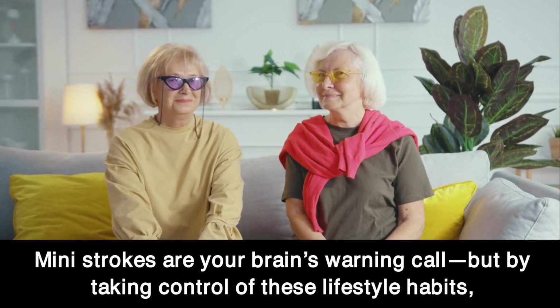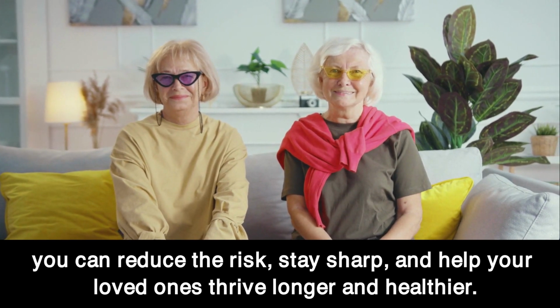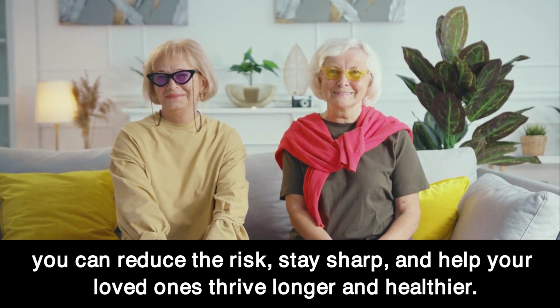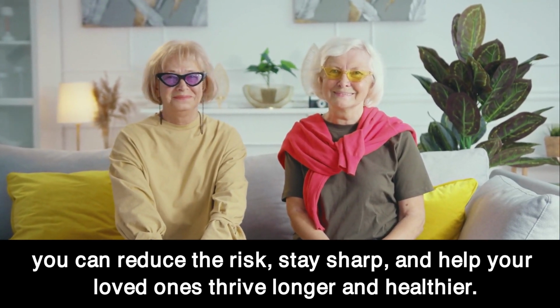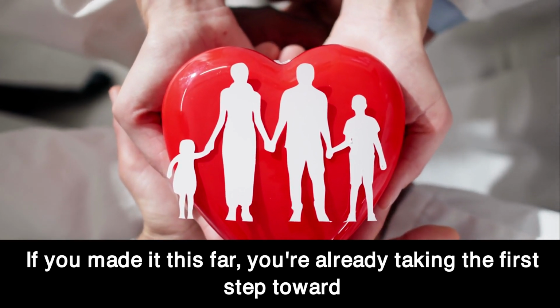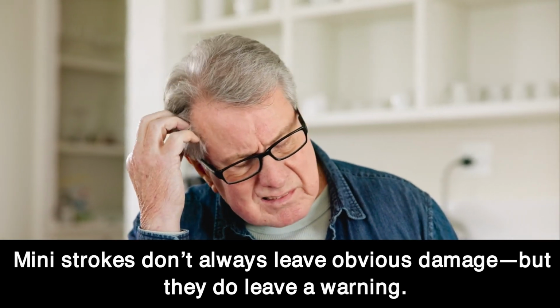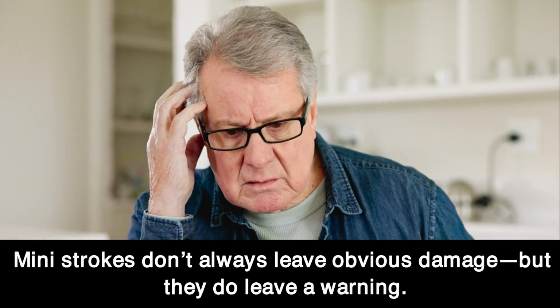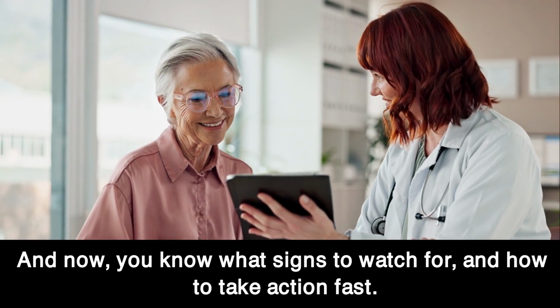Mini-strokes are your brain's warning call, but by taking control of these lifestyle habits, you can reduce the risk, stay sharp, and help your loved ones thrive longer and healthier. If you made it this far, you're already taking the first step toward protecting yourself and your loved ones. Mini-strokes don't always leave obvious damage, but they do leave a warning. And now you know what signs to watch for and how to take action fast.